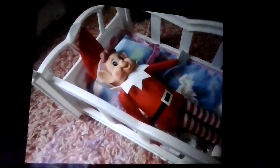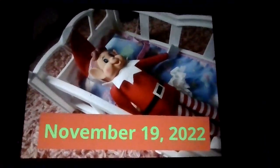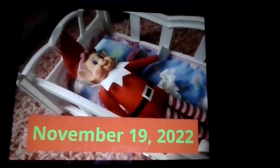Okay. So let's go where we left off. Right here in the bed when he got sick. On November 19th, 2022. Well, I got some more pictures from a few days ago and like yesterday, but I didn't get one today though.